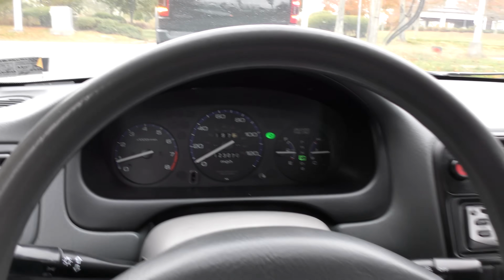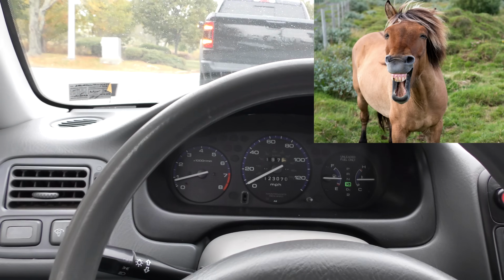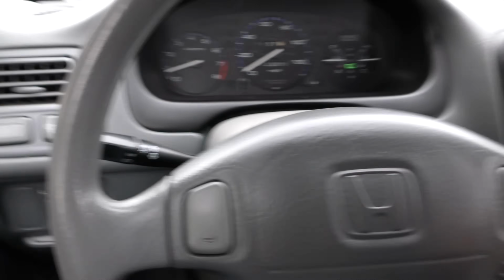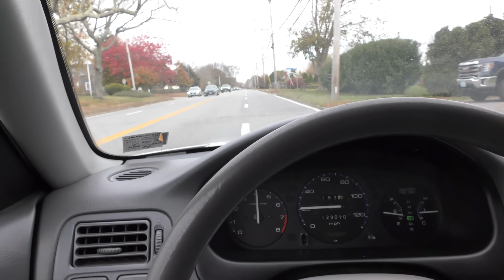A nice loud turn signal, so old people can hear it. And look, it even has horn buttons and cruise control on. No radio controls on the steering wheel, but it's got a few buttons on it. It's still a fun, zippy little car to drive around in. An amazing car to run around as an everyday work car.